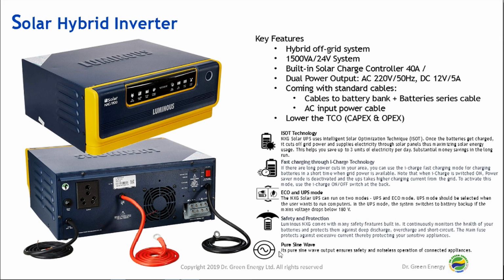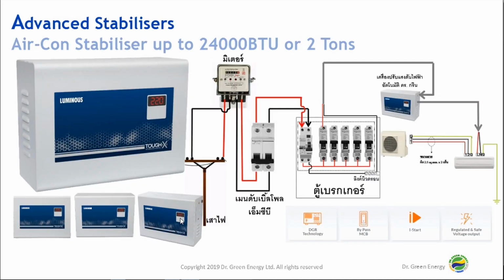And the output here, we would like to emphasize again, is the pure sine wave output. So it is working exactly the same as the main supply or the normal grid power. So if you are using it in a place where electricity is not available, this will also help to supply electricity to your appliance, the same as the people who live in the city. So this is a very good inverter.